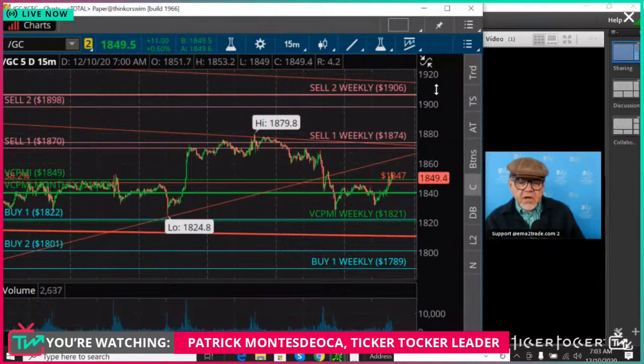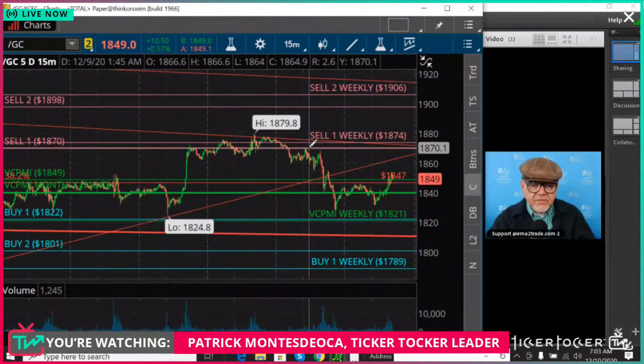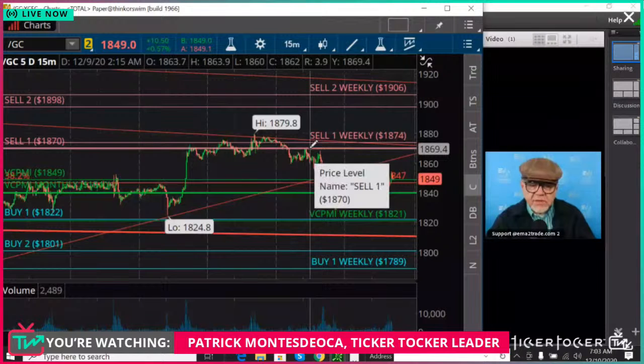So the first target that I'm looking at basically to accomplish is the 1870 to 1874. And that's pretty much the initial target that, as you can see, is almost matching the prices harmonically, almost at the same price. So we're looking at the first harmonic level at 1870 to 1874.